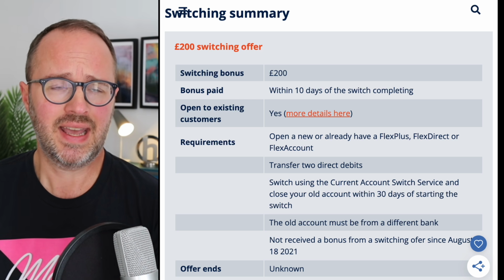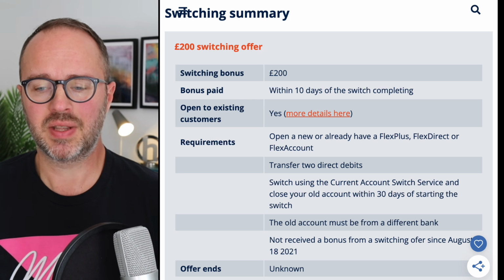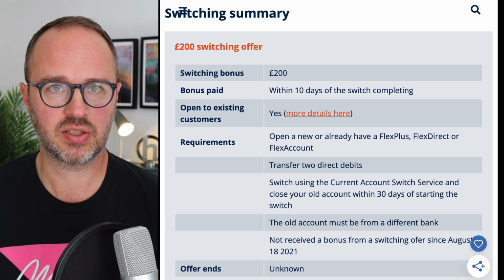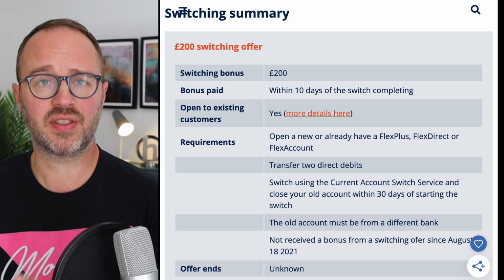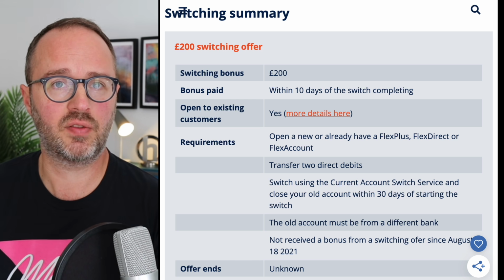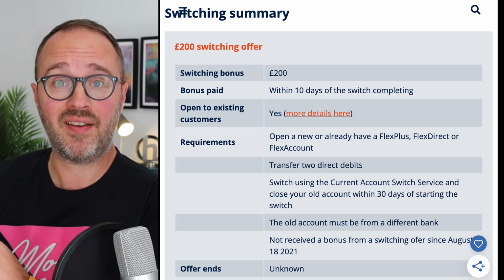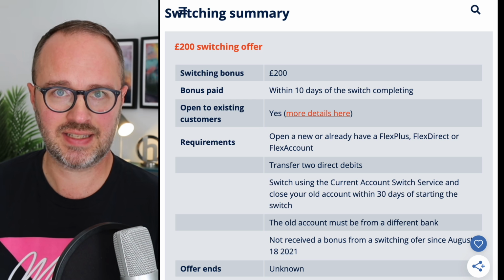Now, this one is slightly more complicated than some of the others. Not massively, but there are more steps you have to make sure you do meet, and a lot of those things you have to do in advance. First of all, you have to open up a new Nationwide current account, and that's either the Flex account, the Flex Direct, or the Flex Plus. It has to be one of those if you are new to Nationwide. If you're an existing customer and already have one of those, that is fine. You don't have to open a new one. You can use an existing one.